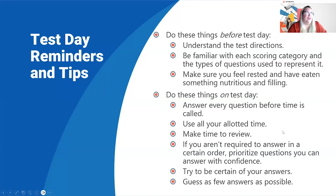On test day, answer every question. Don't skip questions unless it's a specific test where that can hurt you, which is not very many tests. Most tests do not penalize for guessing. Use all your allotted time, make time to review. If you aren't required to answer in a certain order, prioritize those you can answer easiest. Be certain of your answers, which isn't to say never guess, but have a reason why you picked the one you picked, even if you're guessing. And guess on as few answers as possible.